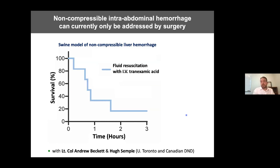treated by just packing a material in, or by compression that could be used for most other types of bleeds. And so this is a study that we did at the University of Toronto with the Canadian Department of National Defense and Lieutenant Colonel Andrew Beckett and Hugh Semple. This is a swine model of non-compressible abdominal hemorrhage, and it recapitulates what's seen in humans for this type of bleed. As you can see, the survival went from 100 and dropped really low. So most of the pigs here are dying, and they're dying within an hour.